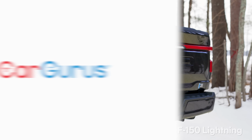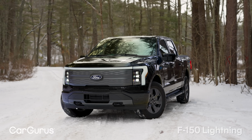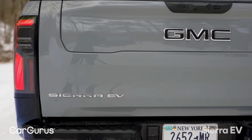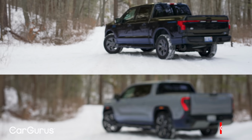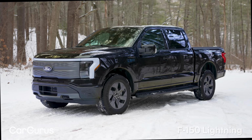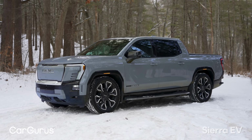The F-150 Lightning was brand new for 2022. Ford beat everyone on the market except for Rivian. The Sierra EV has been brand new since the end of the 2024 model year, but really, no one bought one. For 2025, both of these trucks compete in a very limited and high-dollar market. Do you want a full-size electric truck? Well, here are two pretty decent options, with caveats.